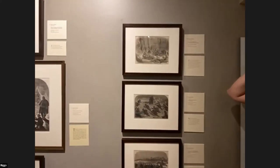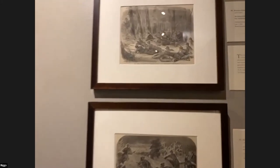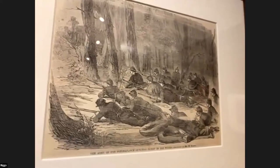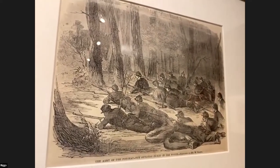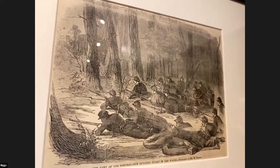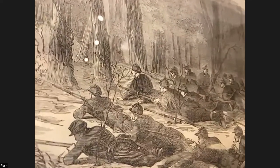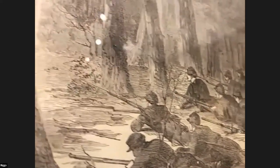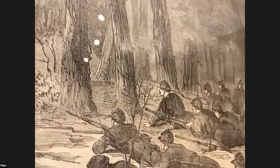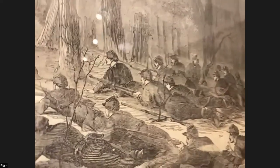Depicting soldiers in the moments before the war. This is the Army of the Potomac, our outlying picket in the woods from June of 1862. You can see individuals in reconnaissance, looking, trying to find the individuals that they will be battling in a short period. It's supposed to be this moment of rising tension.